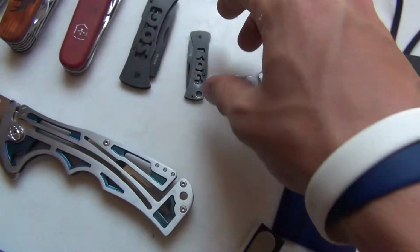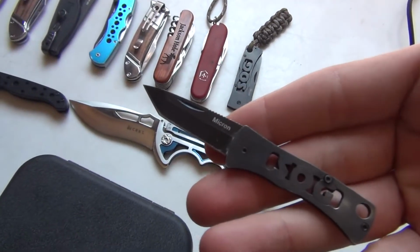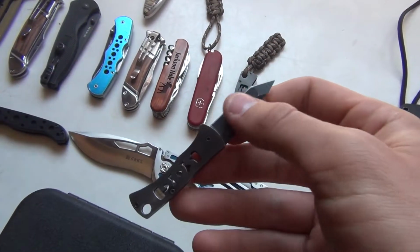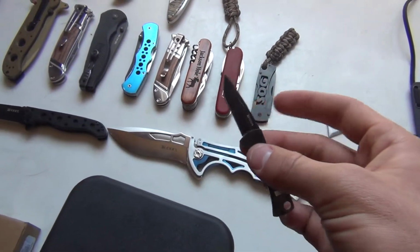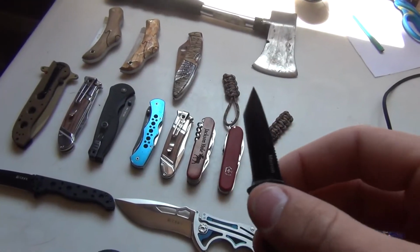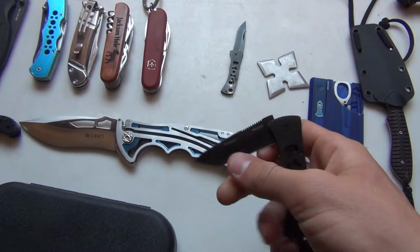Coming back here, we have a SOG Micron. This used to be part of my EDC, and it still would be if my necklace didn't break. It is a great, small, little non-locking knife, slip joint. This is AUS 4 steel, very soft, so you can really get it sharpened up and then cut through things like no one's business when you have to. Of course, you're going to need to resharpen it shortly thereafter, but it's cut through jeans like magic.